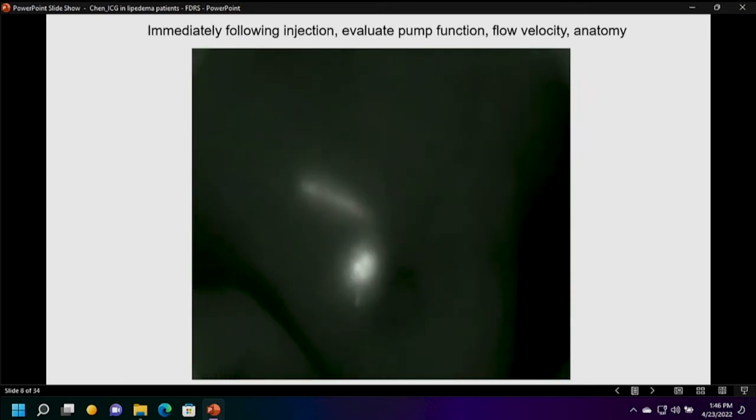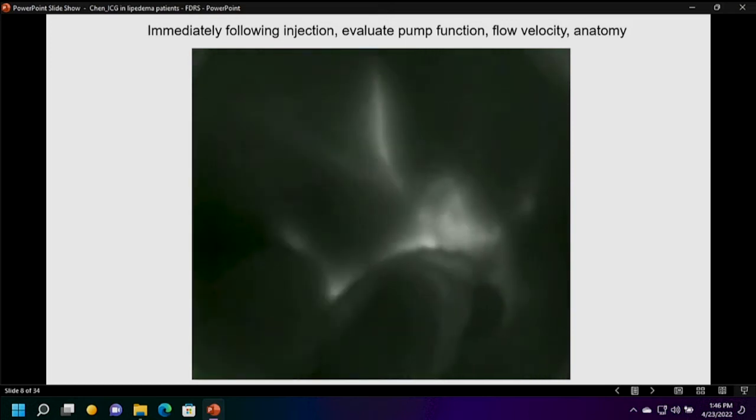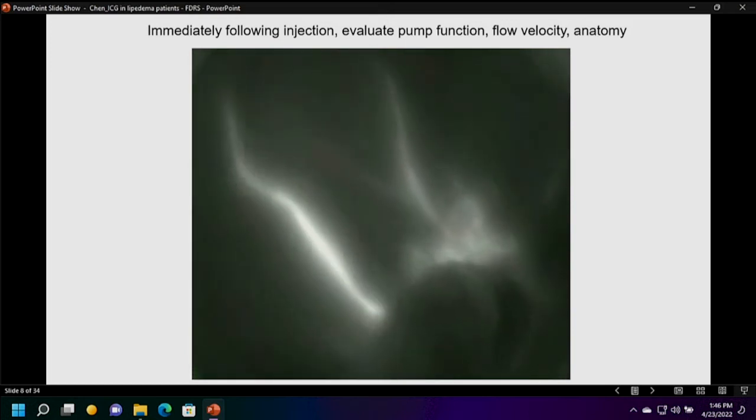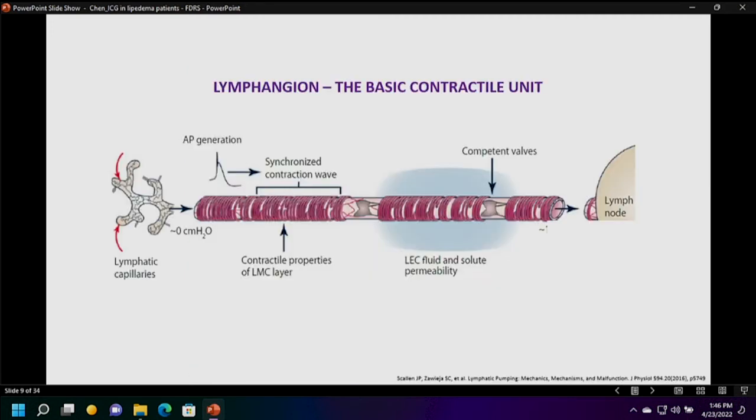So this is what it looks like when we use ICG to try to identify, this was an injection of a breast. You can see how quickly healthy lymphatics would pick up the ICG and rapidly move the ICG towards the armpit. So we can use ICG to identify sentinel lymph node instead of using radioisotope to identify sentinel lymph node.